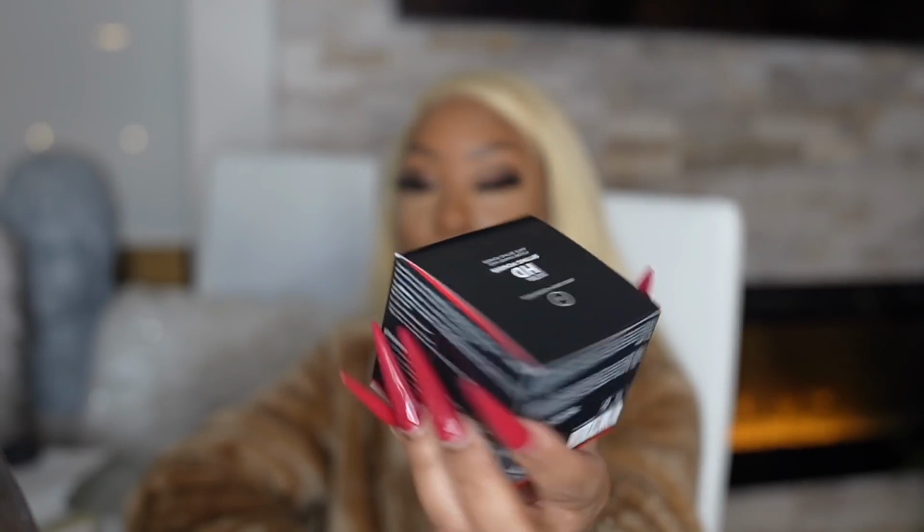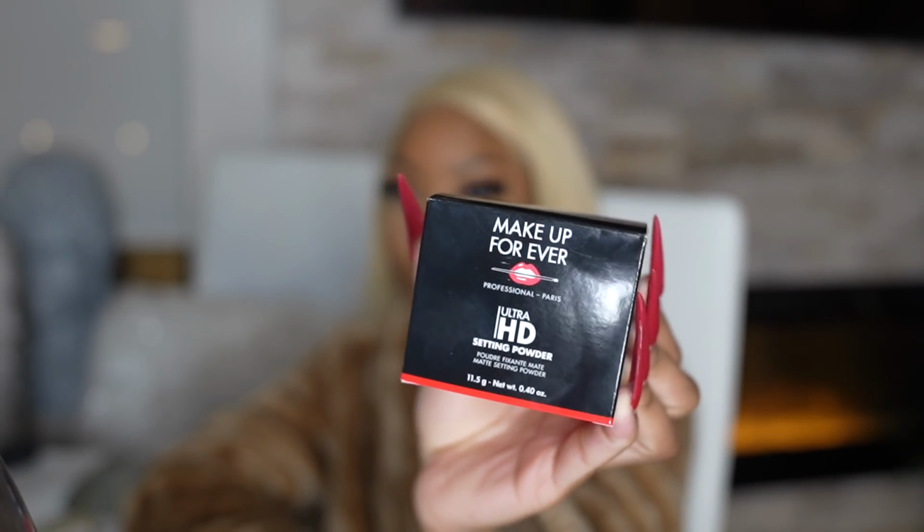Next, we have, I picked up some powder. Y'all know how I feel about powder. It's so tricky for me. This is by Makeup Forever. I got this at Sephora. I got the HD setting powder, and I got it in Golden Beige 3.0. Heard great things about this.